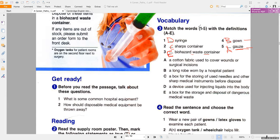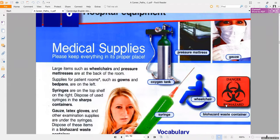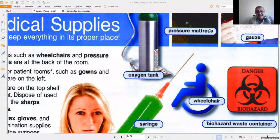Now we are going to choose the correct answer in here. Number three, biohazard, this one here, look here. Biohazard is here. This is biohazard. Biohazard means anything that deals with chemicals. Anything with chemicals, okay, like medicine, like we say chemical issues, detergents, cleaning equipment, disinfectants, okay.